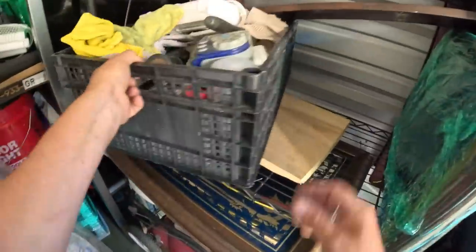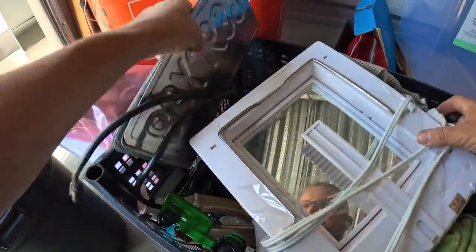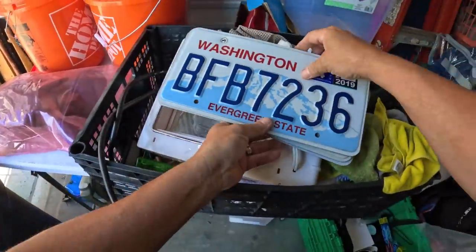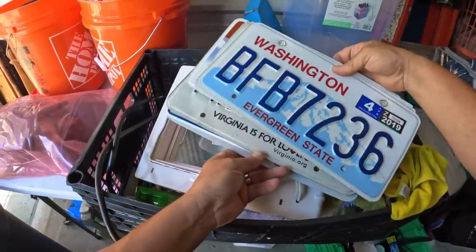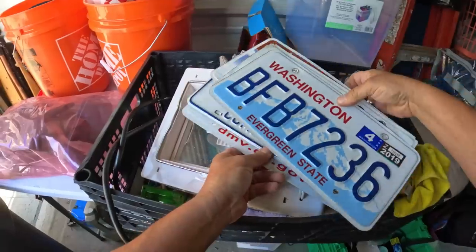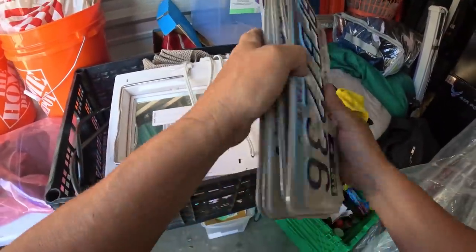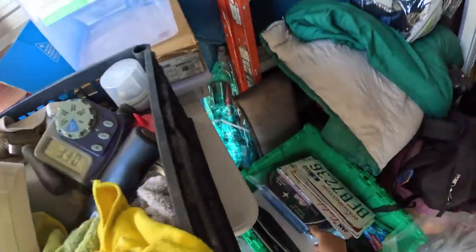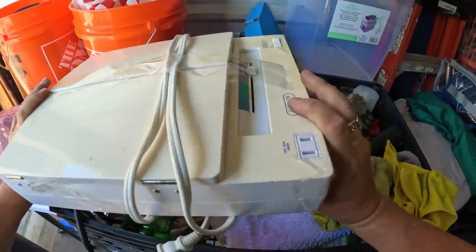I like it. Okay. Ooh, yeah, look at this. Oh, Washington. Texas. Oh, this is cool. Utah. Virginia. Louisiana. And California. I almost always find only California plates. And I've got quite a few put aside. We'll auction them. That's something we'll put in our auction. It's not something I collect, but we'll auction that.